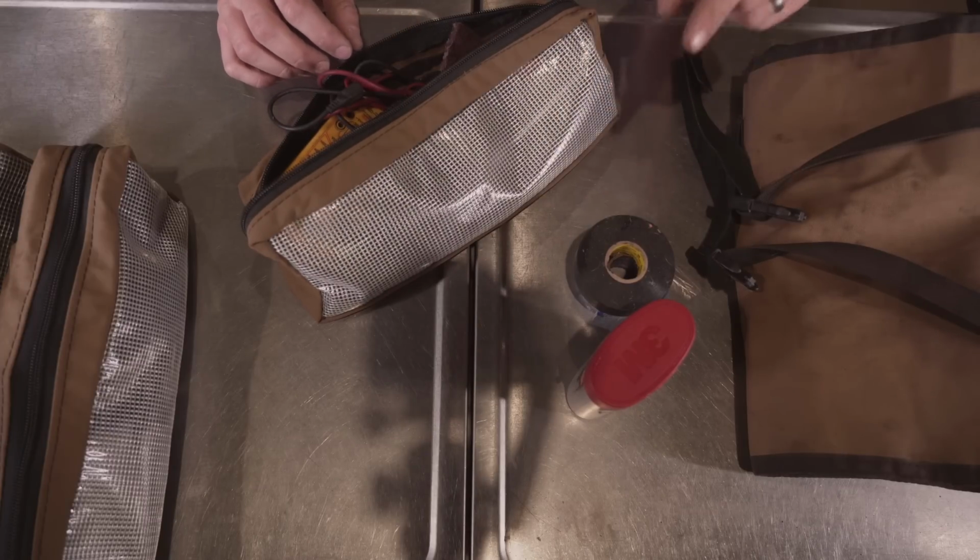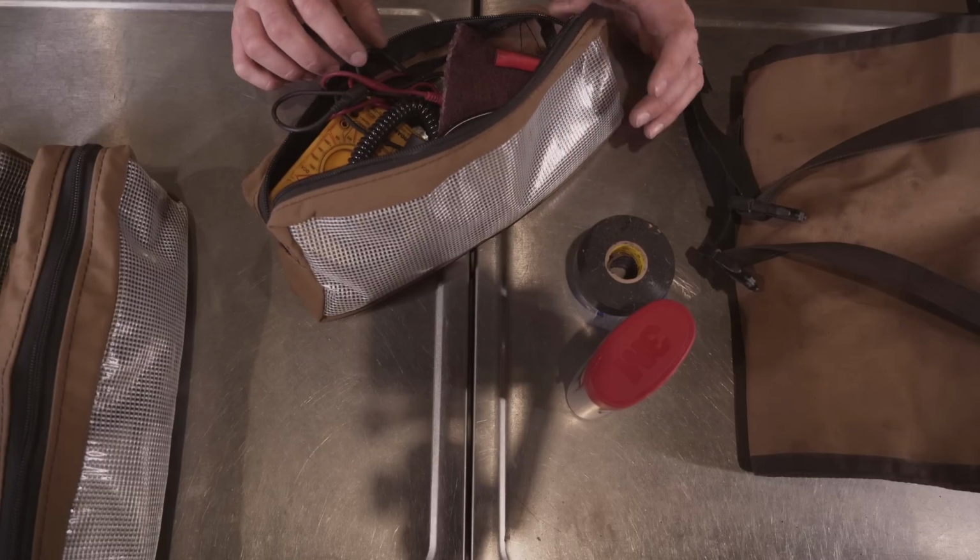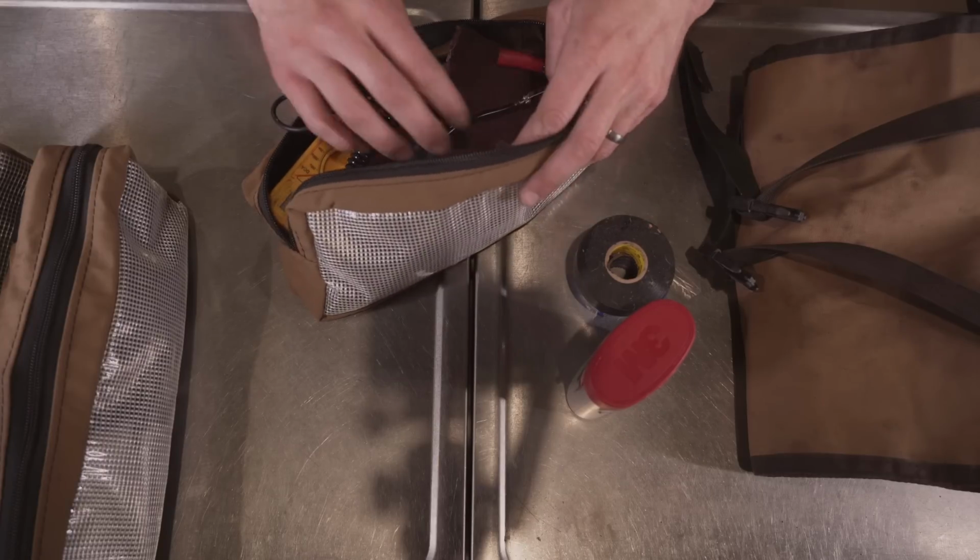Electrical tape, pretty standard. As much as I hate electrical tape, sometimes you need it. I do not advise using electrical tape. It leaves gummy stuff everywhere.